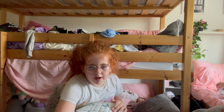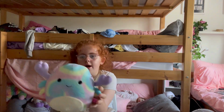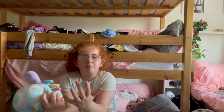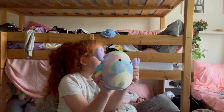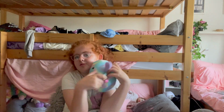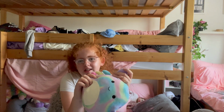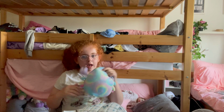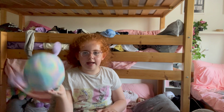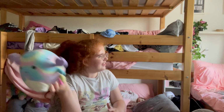Firstly, with one squishmallow going, is this crab squishmallow, which I got from Entertainer. Well, in England, there's a shop called Entertainer in town, isn't there? Yeah. So I got this from there, and it's super cute. I like it. I've got literally six toys, I think. Yeah, six toys. Right. And this one's called Christabel. And I didn't name this one because it was already named.